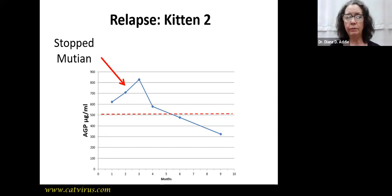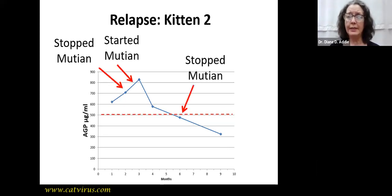And the painful tail is a bit similar to a cat coming into heat. You know how they hold their tail rather peculiarly round to the side. So it's important to differentiate that. But very rapidly, these cats go on to develop ataxia and then seizures. And kitten 2 did that.